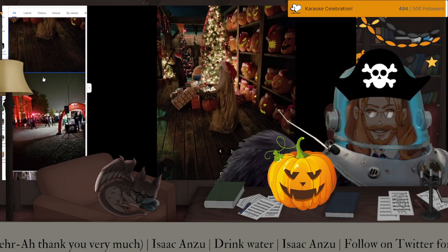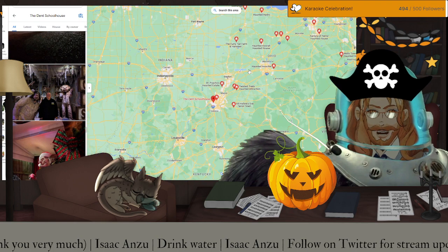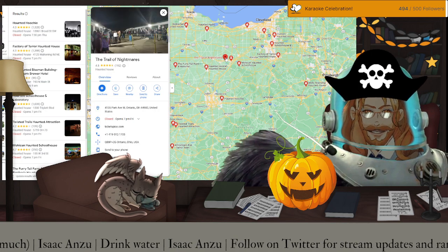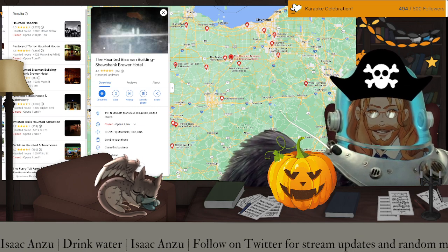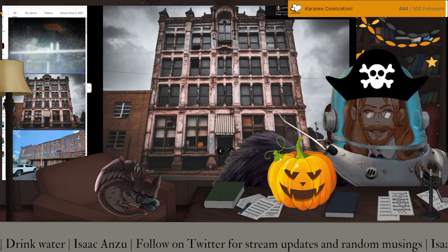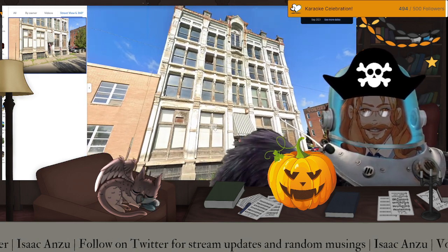No, that's cute. I just get the feeling that this is a haunted house. One second more and just a little bit more. The Trail of Nightmares. Ticketed. What is this photo? This is a way better photo. The Brewer Hotel. Yeah, that looks like a haunted house, man. Like, for real.